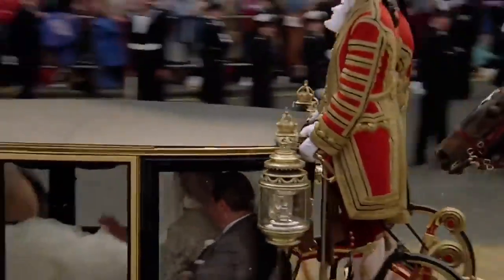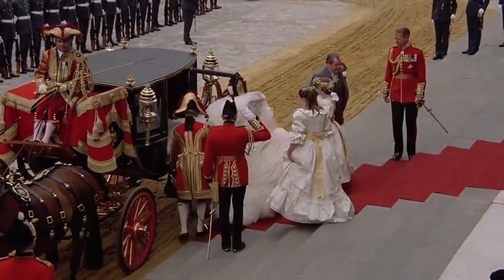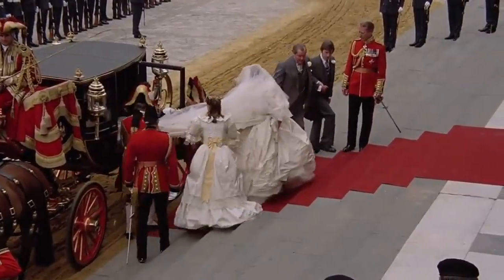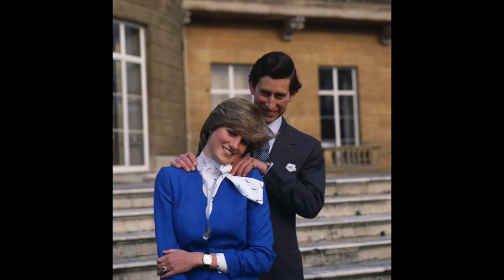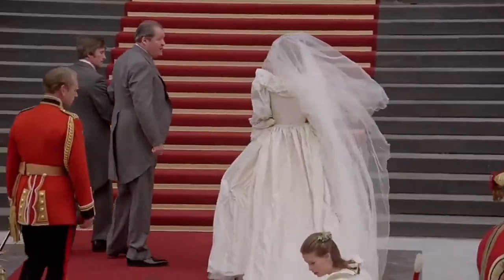On July 29, 1981, Lady Diana Spencer stepped out at St. Paul's Cathedral with her father, Earl Spencer, to say I do to Prince Charles. Watched by 3,500 guests and 750 million people on television. The wedding took place just 5 months after their engagement. It still is the most watched royal wedding of all time.